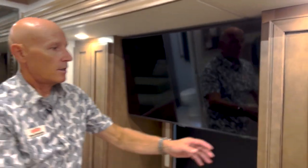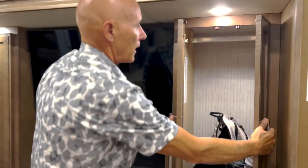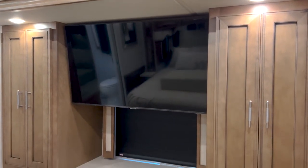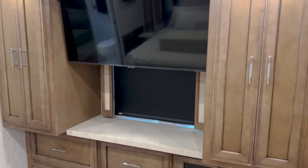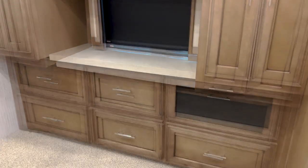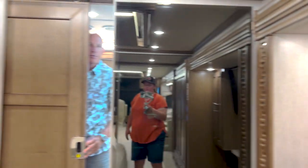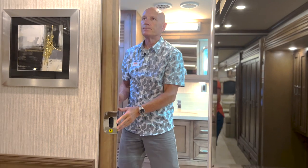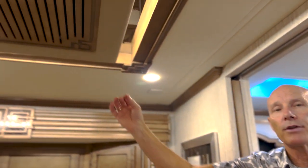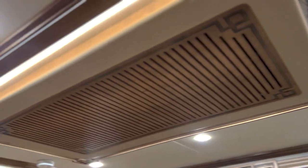Your dressers, doors, and wardrobe space on both sides are ample and deep, with five dresser drawers, your other flat screen TV, a window. Again, another partition door to block off and have privacy in the bathroom. Another one of those comfort air units back here, which again will pull down the same way I demonstrated in the front.